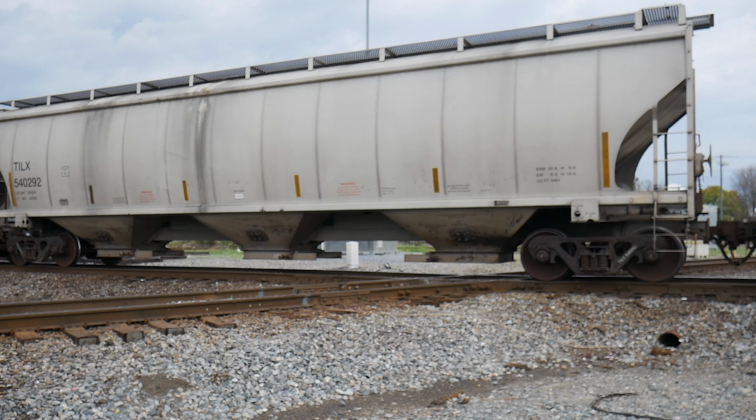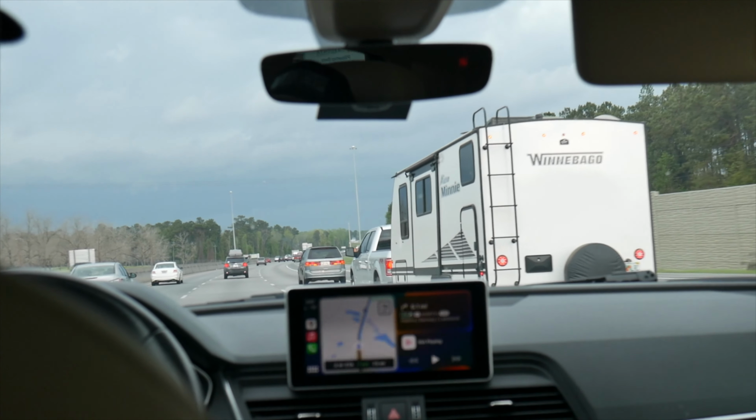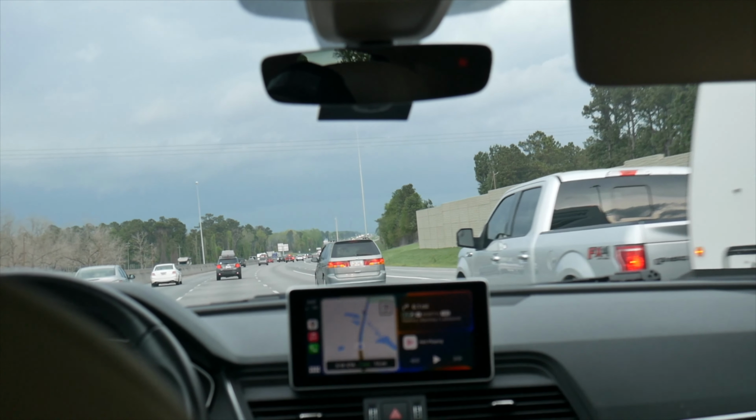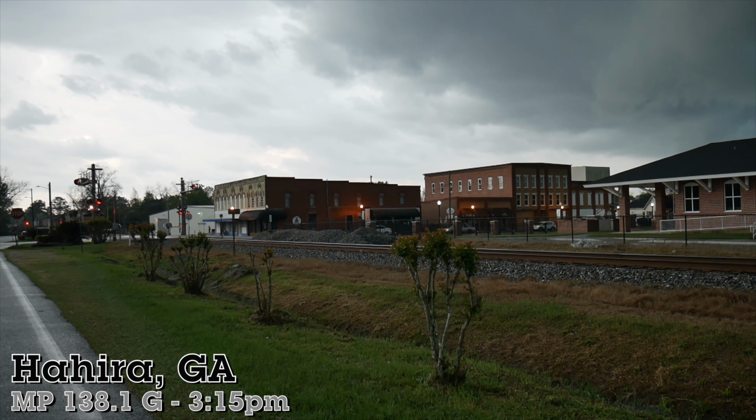This 55V would leave at a good time, as I was hoping to chase an NS train all the way to Cordele, so back onto I-75 and north 13 miles to the small town of Hahira, where our grain train would roll next to the old GS&F brick depot under some of the darkest clouds I've ever seen.